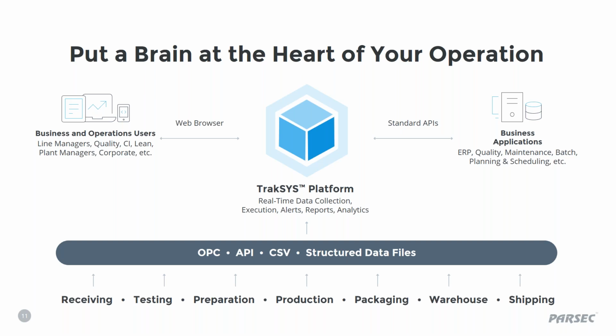What I'm going to be doing is just giving you a very brief overview of a potential solution for these things that Nick and Corey have been going through with you today, traceability, and that would be, of course, something like the TrakSYS platform. This is a big topic. We have a limited amount of time. Some of you may be familiar, some of you won't.